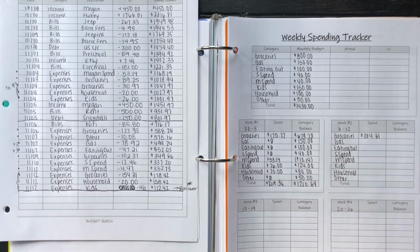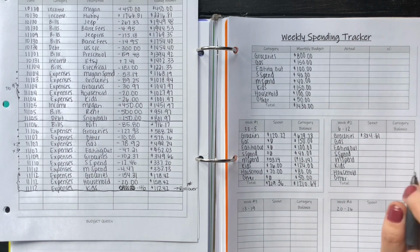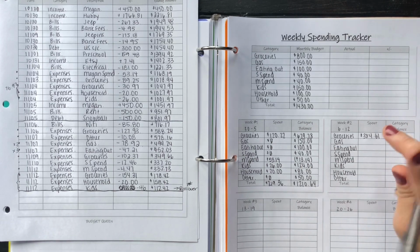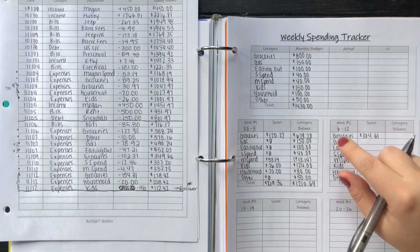Like I said, I think we put a lot more in household than I thought. Again, I'll just do the spent category and then we'll do the category balance after. Last Saturday we had to go out of town, a 3.5 hour drive to my sister-in-law's house for my niece's birthday.